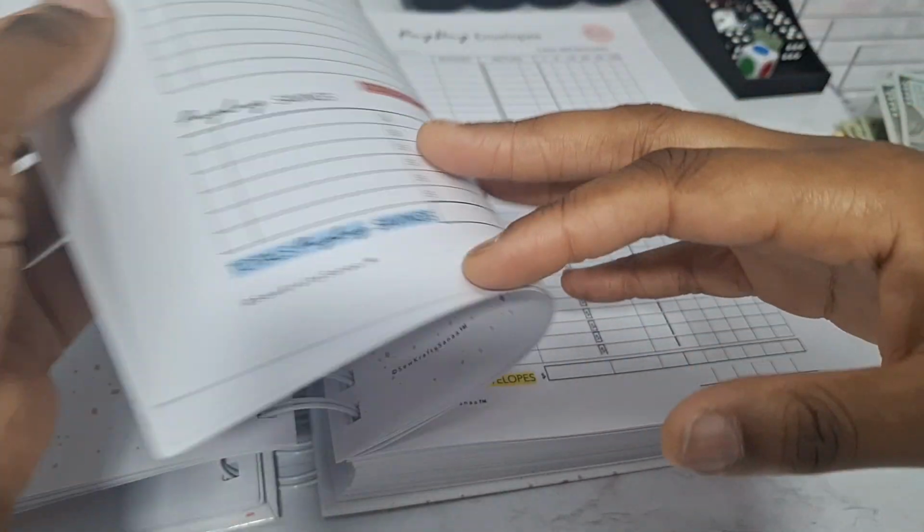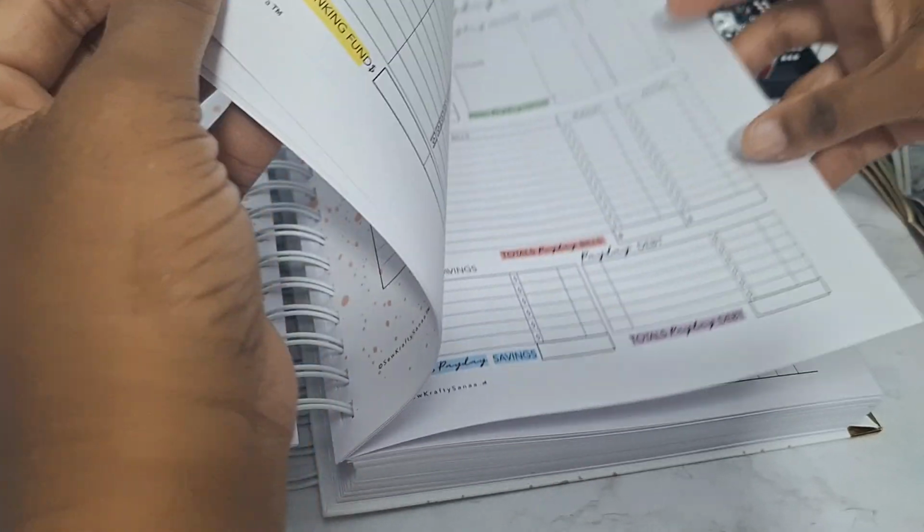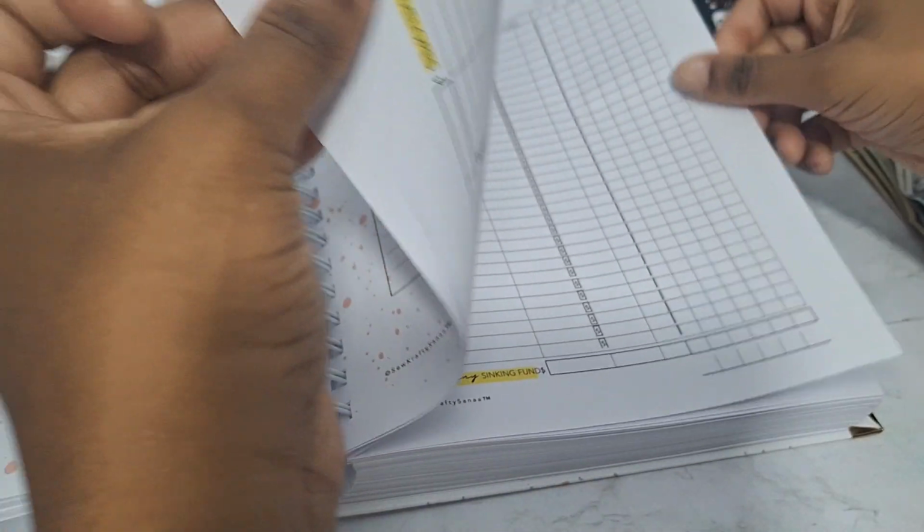I don't use a lot of these sheets in this book, guys. Mainly just the budget breakdown, the payday budget sheets, because there's a lot of stuff in this book. But like I said, once I get better at planning, I may try to venture off and use more of these sheets, if I can find the sheet I'm working on.